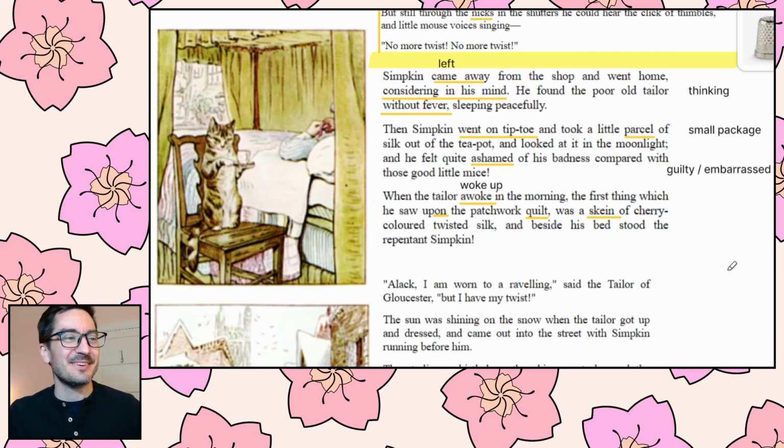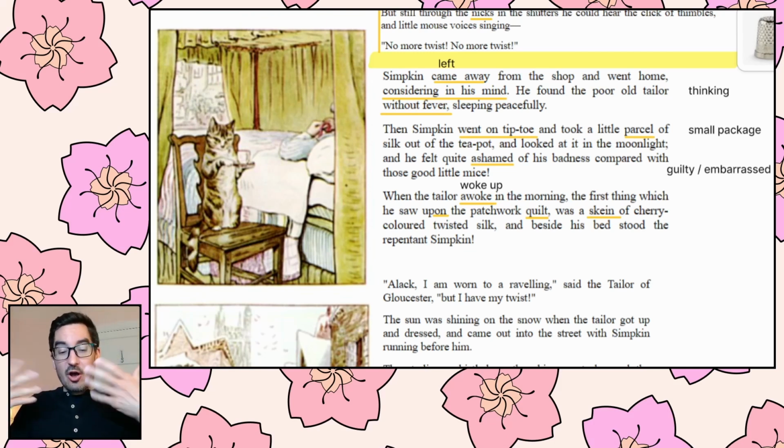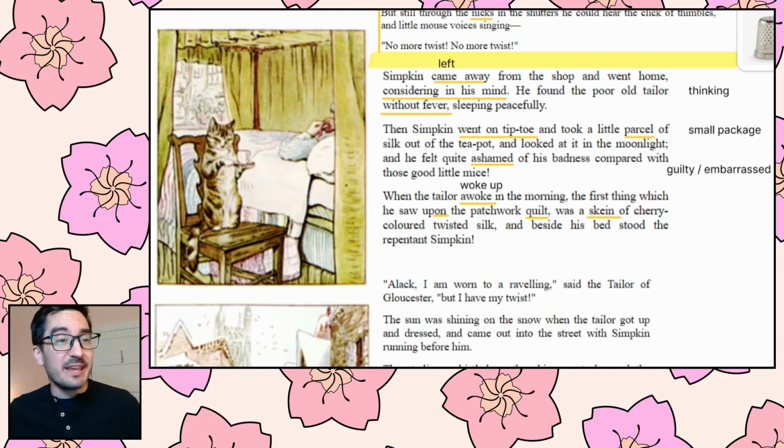I don't know. Okay. So he woke up and on his quilt, on his blanket, he sees the twisted silk, that thread that he needs. So, wow. And beside his bed, drinking tea, stood the repentant Simpkin. So his cat is standing next to him, and Simpkin is very repentant.